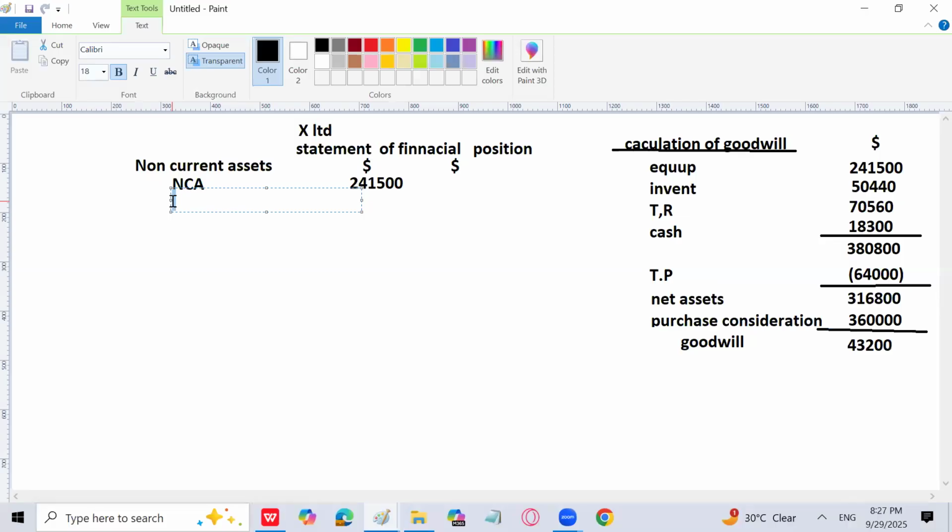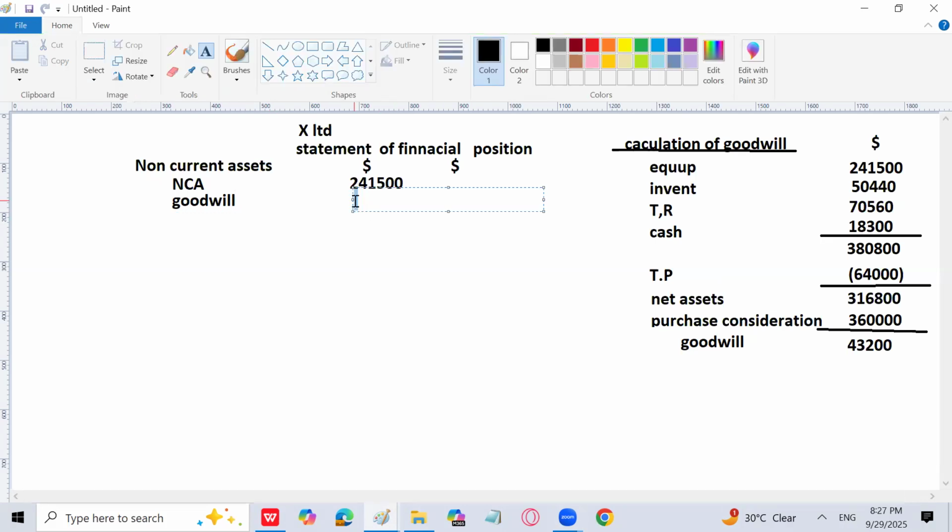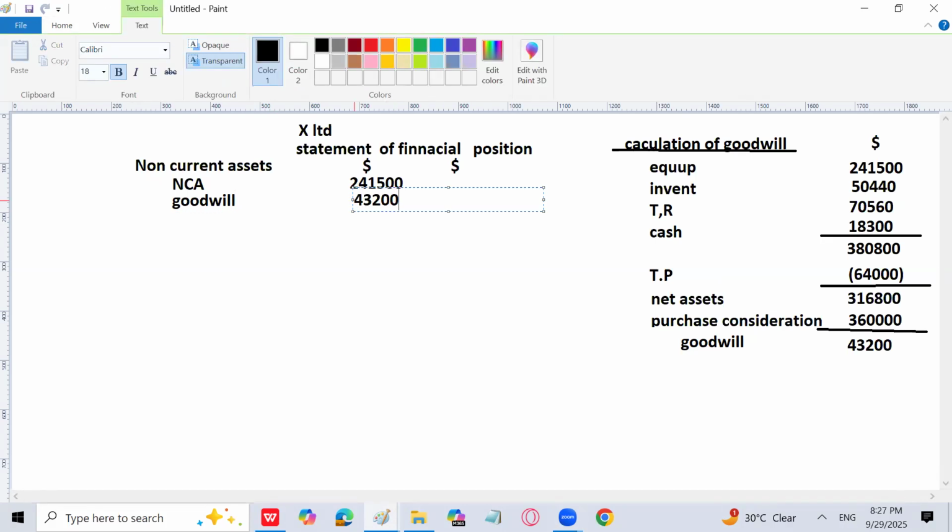Why? Because Ada and Brain are going to be the directors, and they will start this new company X Limited. So there will not be any previous balance sheet or previous assets available for the company. So goodwill is now a purchase goodwill. It will be recorded in the books of account. That is 43,200. Purchase goodwill is recorded in the books of account. So the answer is going to be 284,700 of total non-current assets.